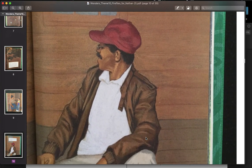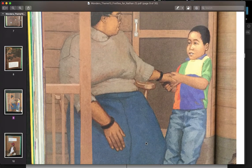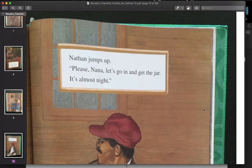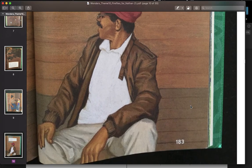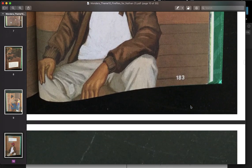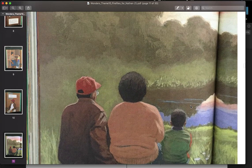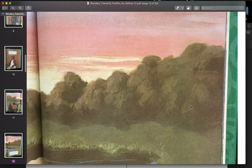Who are the characters in this story? We have Nana, Nathan, and Poppy. So these are Nathan's grandparents. They're his dad's mom and dad. Do you think they're going to catch some fireflies? Let's find out.